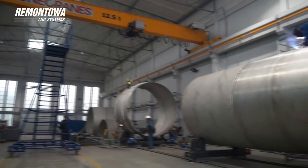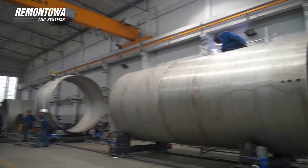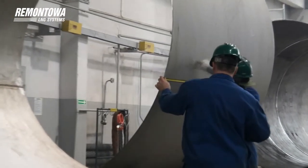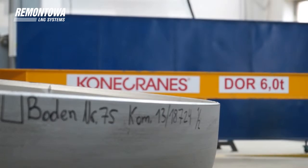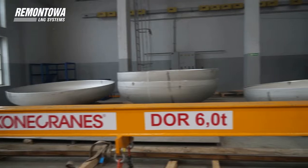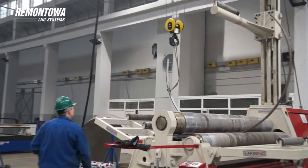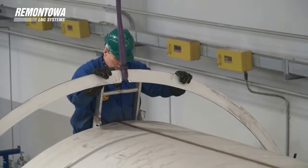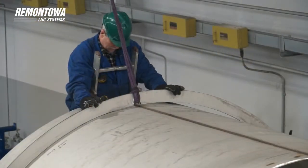One of the most recent examples is a modern ferry delivered in 2014 to Samsø, the world's first 100% renewable energy-powered island in Denmark. The vessel has been equipped with a complete LNG propulsion system designed and manufactured by Remontowa LNG Systems, a company present on the market for 70 years.